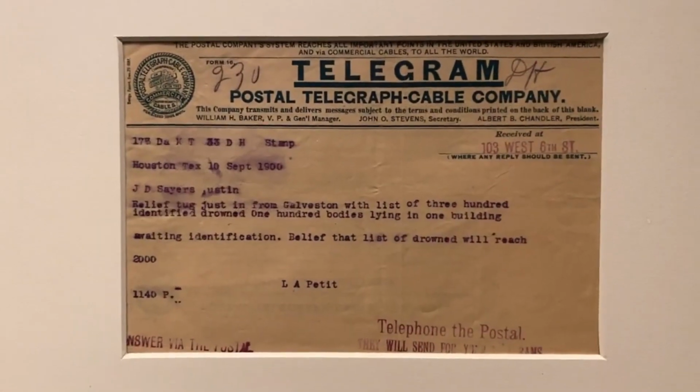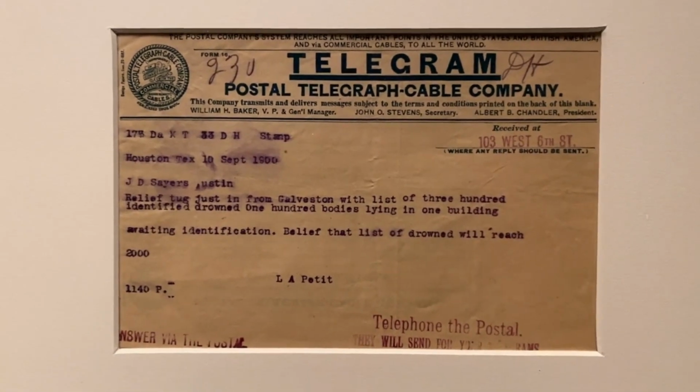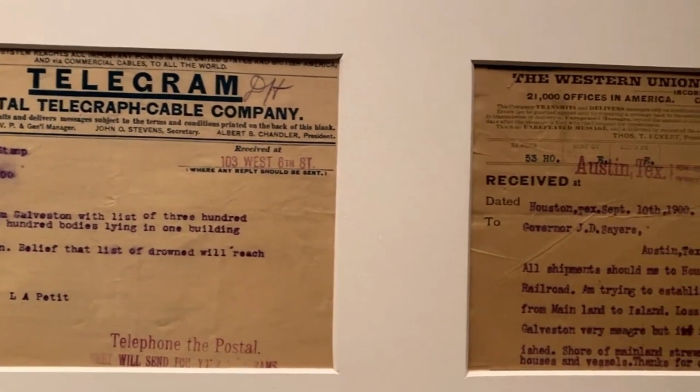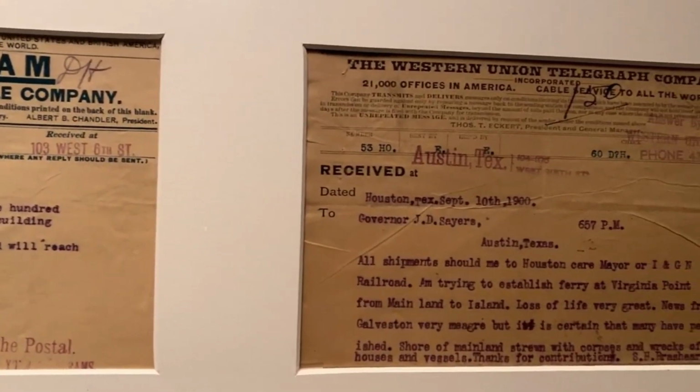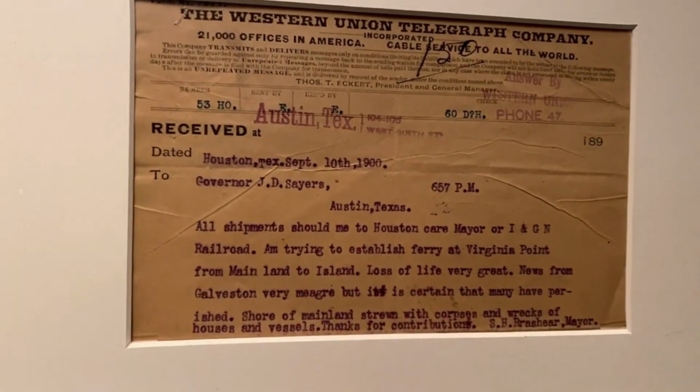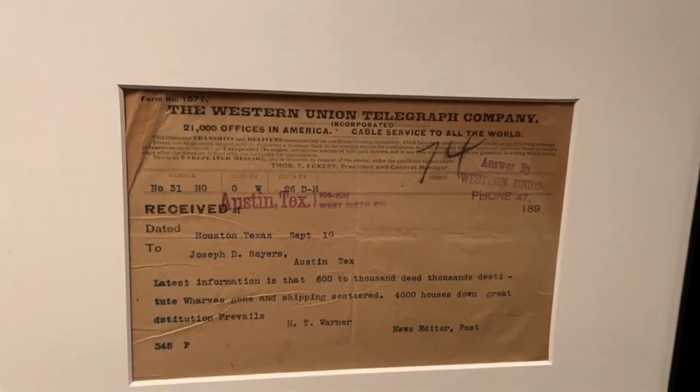And no accounting of Texas history would be complete without addressing the Galveston hurricane of 1900, the deadliest storm in U.S. history, which killed many thousands of people. And these series of telegrams recount the carnage in damage reports to the governor in the days immediately following the landfall of the hurricane.